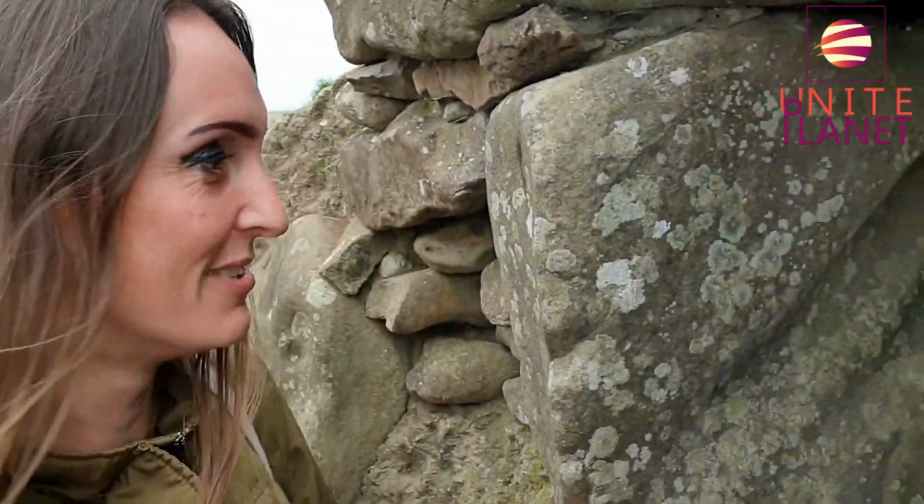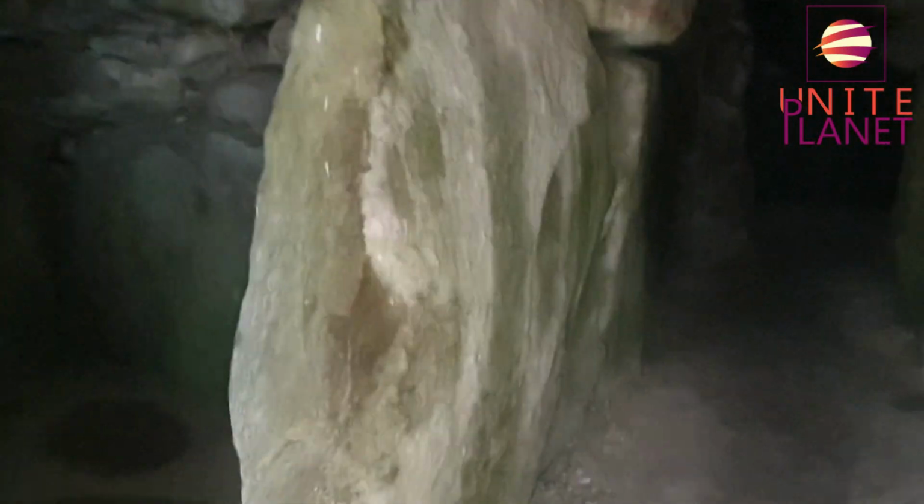West Kennet Long Barrow. Yeah, that's Barrow. It's an old burial. It's a burial chamber. You've got to put your boots on, isn't it? Yep. Burial chamber. 5,500 years old.